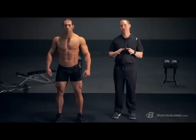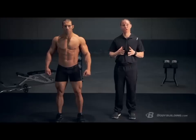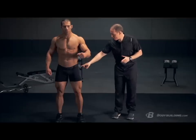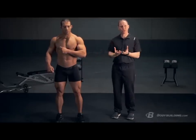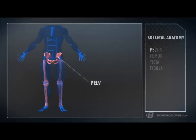Now that we've covered the muscular anatomy, let's take a look at the individual bones and joints that work together in your lower body and your hips to create motion. The first bone that I want to talk about is called your pelvis. And if you imagine on both sides of your body, you've got a pelvis, and it kind of works like a bowl to shape and tie everything together. So your pelvis is a really critical structure.